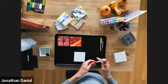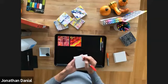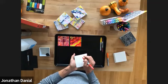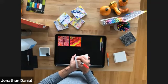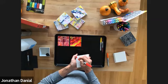Okay. So we've got two more to go, and I'm just going to start on my third here. One thing that I'm going to do here is just kind of go back into straight lines down. I'm going to keep the lines straight rather than S.